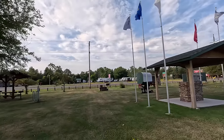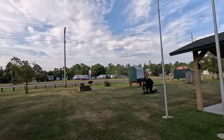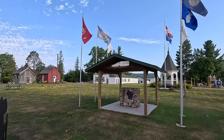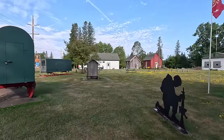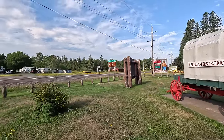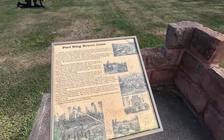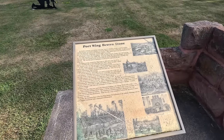Like a veterans memorial there. I wonder what these wagons are up here. Wagon is all closed in. What's this? Port Wing brownstones. Looks like remnants from an old building.